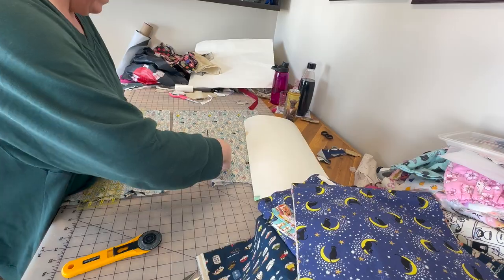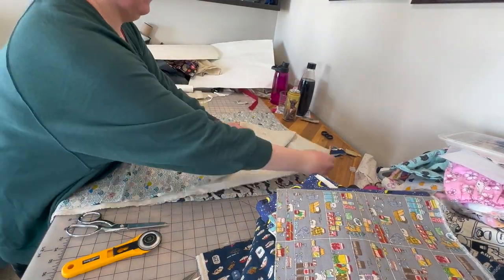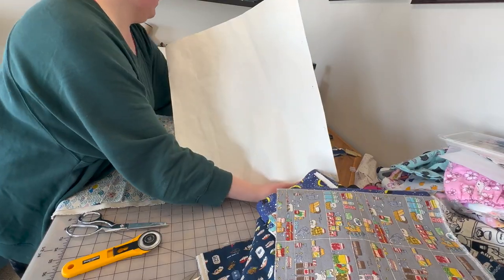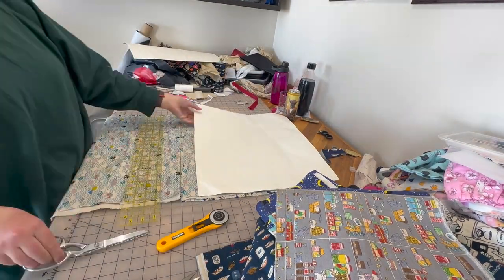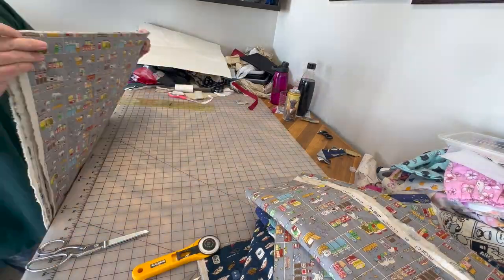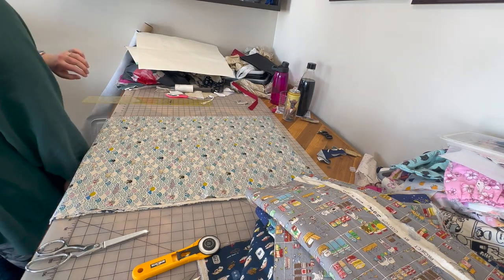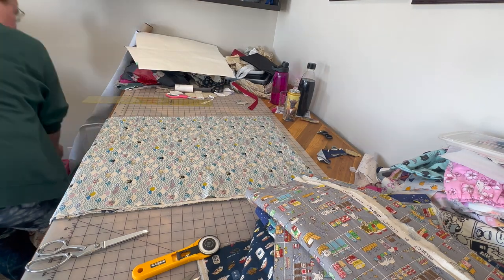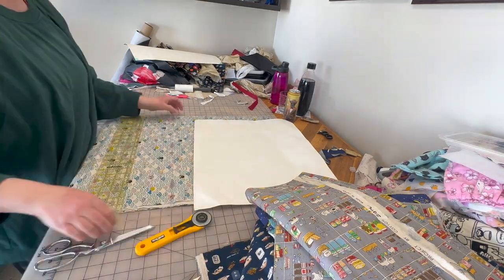These bags are designed for fat quarters, plus a little bit. Actually the large box bags are fat quarter plus, excuse me, because of their handles. But otherwise these are all designed to work within a fat quarter, and so it's really straightforward just to cut across.